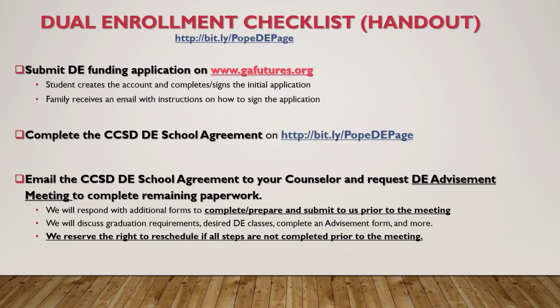Next, the family is going to go to the Pope Dual Enrollment website, and there is a form there called the CCSD Dual Enrollment School Agreement. This is the one that I said earlier is like a contract. It basically gives all the rules and regulations of how to do dual enrollment and the things that students need to be mindful of in doing dual enrollment as a Cobb County School District student.